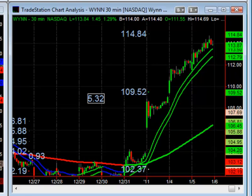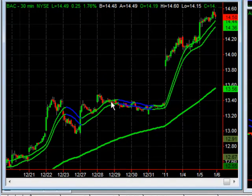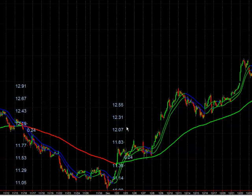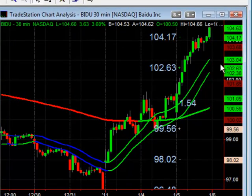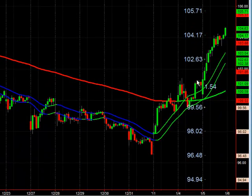Let's continue on. I want to show you one. Of course, Apple's up. Bank of America. Let me go full screen on this. Called this short perfectly. Called this long perfectly. The one that I was ready to put some trades on was RIM, or Baidu, I'm sorry. I watched this trade. It was getting ready to set up yesterday, and of course it went right on up to target today.